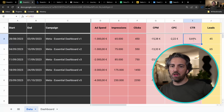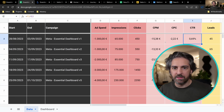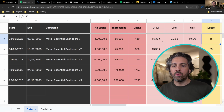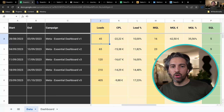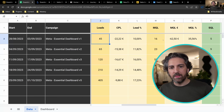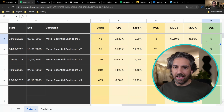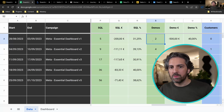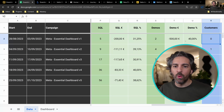And I can already see 0.69 click-through rate. If I compare them to the other campaigns that I run, this is the worst one. It was my first week. It sucked. But great. I got 45 leads. Thank God, because the goal of ad spend is leads. The goal of leads is to get sales qualified leads. So I qualified them. I got my MQLs. I got 5 people that my salespeople liked to talk to. And they set up demos. 2 demos happened, and bummer, 0 customers. First week, first cohort, welcome to reality.